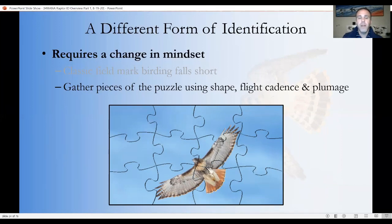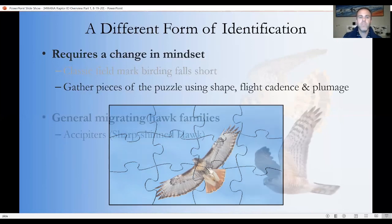And worst case scenario, if it's a juvenile red-shouldered hawk and maybe you're questioning whether that's a juvenile broadwing or a juvenile red-tail and you couldn't get full view on it, worst case scenario, you mark it down as an unidentified buteo, and that's totally fine. There's nothing wrong with that.